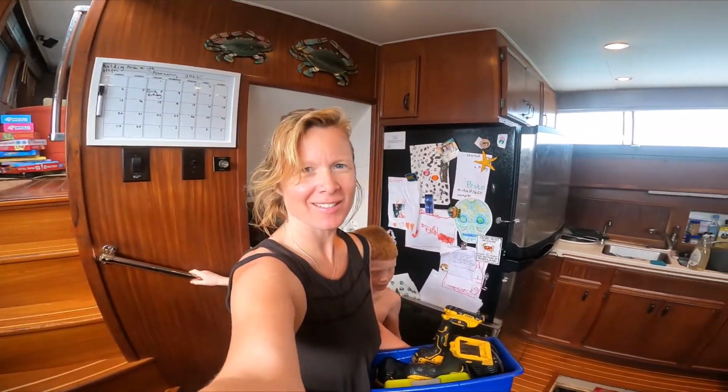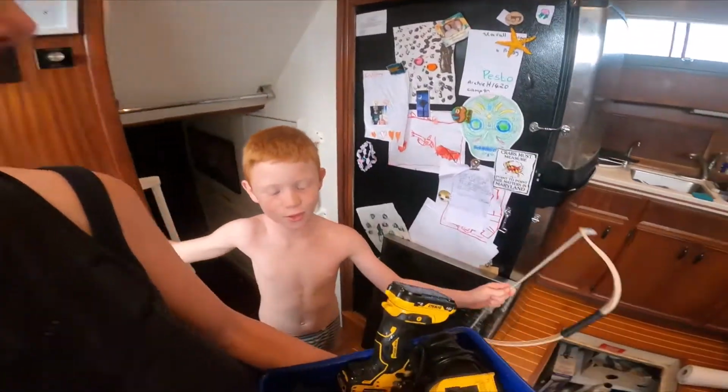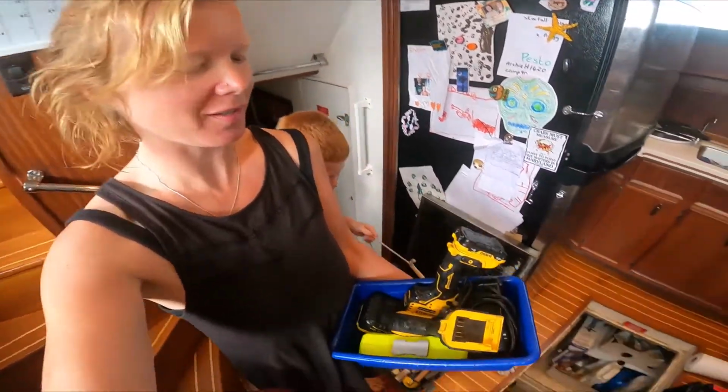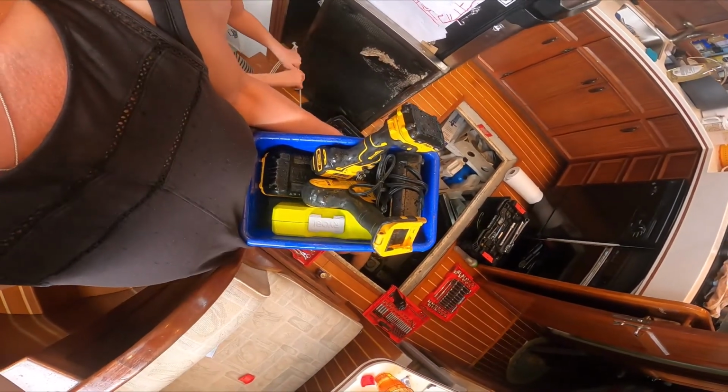So our friends, what did they just do, Archie? Give us 2 drills. So our friends off Unplugged are really helping us out with this generator job, and they've just delivered some tools. They're on their way to get rid of their rubbish, which we did yesterday. So really grateful to them. It makes the world of difference having friends while you're cruising. So that's my big recommendation, is make some buddies as soon as you get on the sea. Okay, I'm gonna pass these down to Ben.